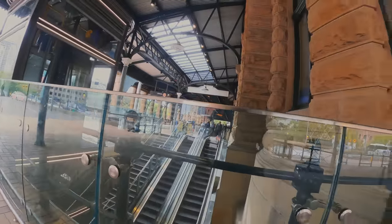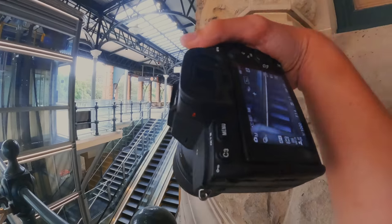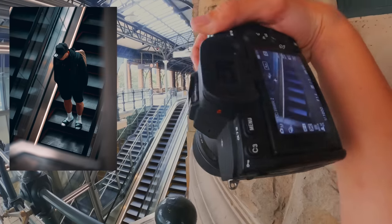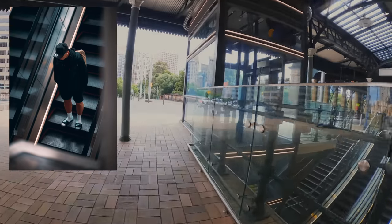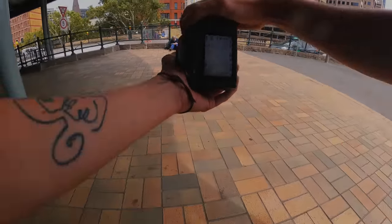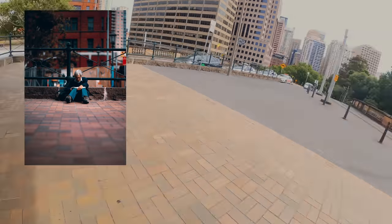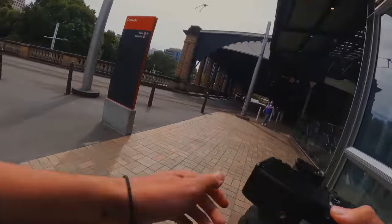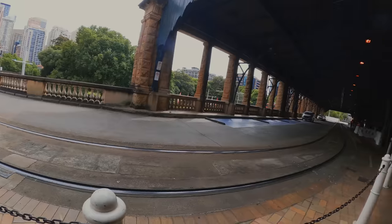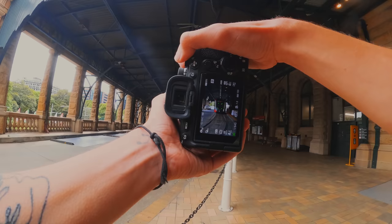So while we wait for the tram to come in, I'm going to use this escalator here. I'm going to come up here and get a top-down shot of somebody going through the frame. There, sick. And then hopefully that tram will be coming in pretty soon. Let's get another one of this dude. Nice. I think we're going off to a good start here. Got some decent shots so far. But the tram is coming in now. We'll get this shot and then we'll move on from here.